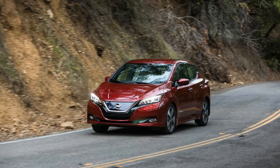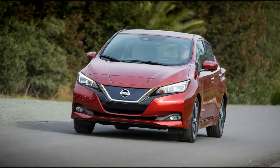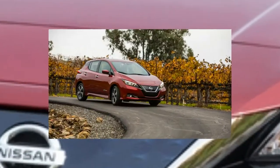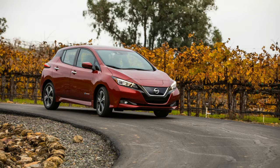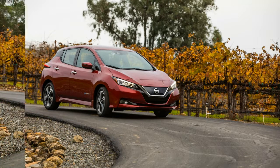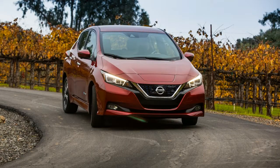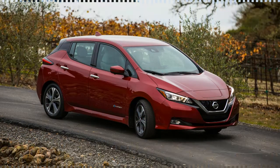Crash test requirements that didn't exist when the first Leaf went on sale 7 years ago dictated some high-strength steel be blended into the front structure. Those and other stiffening measures increase the Leaf's actual and perceived solidity. And the new bodywork abandons the old Leaf's amorphous blob look for a more mature, mainstream appearance with blacked-out C-pillars and a floating roof design.